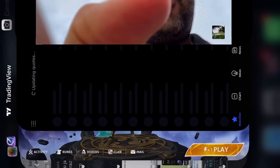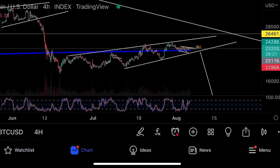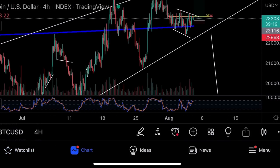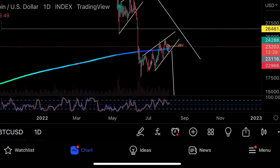Let's jump into technicals for Bitcoin now. We're getting a bit of a pump in the market, 23,200. Nice, good move today. In the longer term time frame, we're still in these two structures, which is this one in the daily.